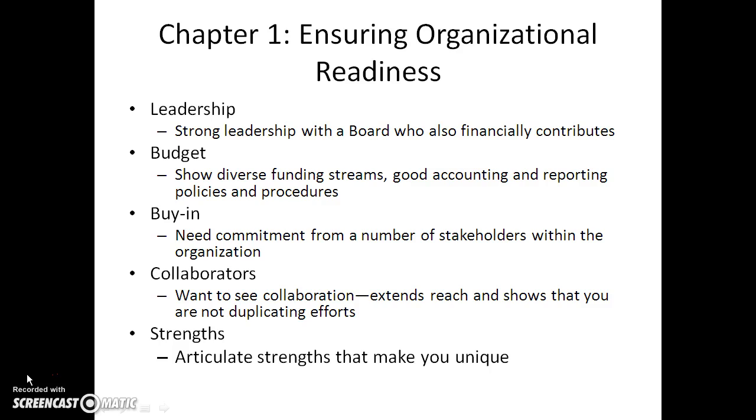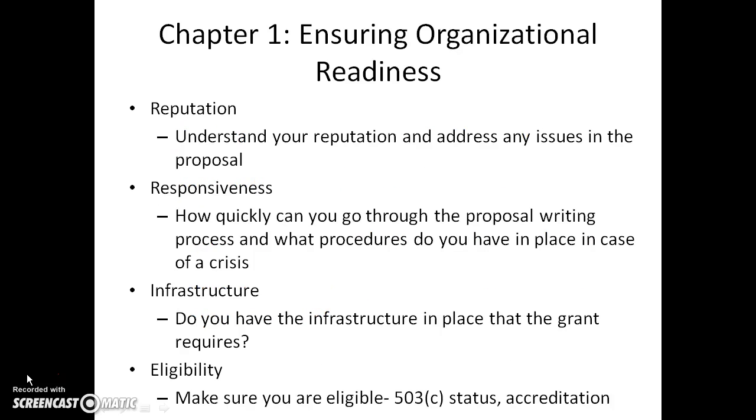You also need to make sure that you have buy-in from everyone at the organization, as well as identify potential collaborators. Funders want to see collaboration. It can expand the reach and ensure that you're not duplicating efforts. You should also take time to evaluate your organization's strengths and show how your strengths make you uniquely capable to run the project. Reflect on your reputation in the community. If you have recently had negative press, think about how you will address this to your funder.